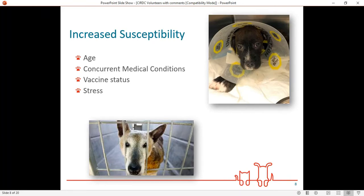Senior dogs or dogs with other medical conditions or illnesses can also have compromised immune systems that make them more susceptible. Many animals that come into our care at Seattle Humane have not had the benefits of regular veterinary care, and as such do not have any immunity against many common diseases. Although we do vaccinate all animals immediately upon arrival to our shelter, it takes time before the vaccine is effective.